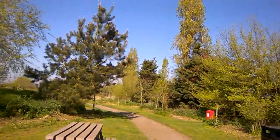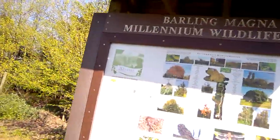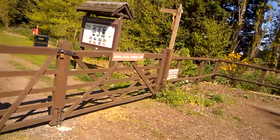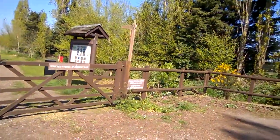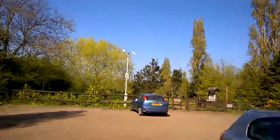There's the cone tree, there's the tall trees. That's telling you all about the wildlife park. So you can see this is the entrance out of the park. People park their vehicles at their own risk. So there's some more of those tall trees. And this is where I park the bike. Can you see the bike? There's the sun, lovely sun. And there's the bike. And then that's looking out back towards the wildlife park.